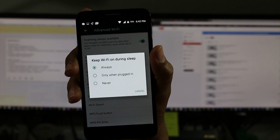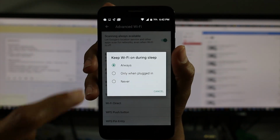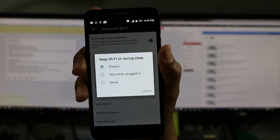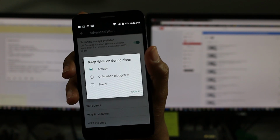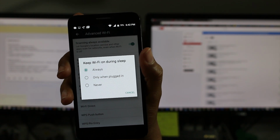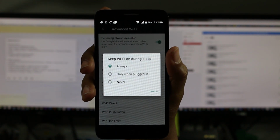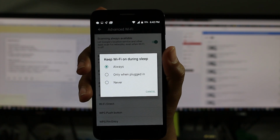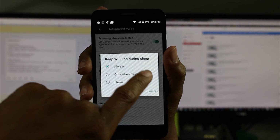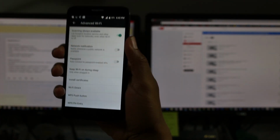You can basically set the phone so that instead of your Wi-Fi being on all the time, and when I say all the time, I mean even if your phone is asleep, your Wi-Fi is on. That's how it comes out of the box. So whether your phone is on or the screen is off, Wi-Fi is constantly on and constantly searching, and thus draining your battery faster. So to avoid it draining your battery so quick, I recommend you putting it on only when plugged in.